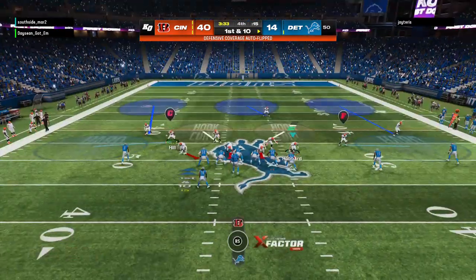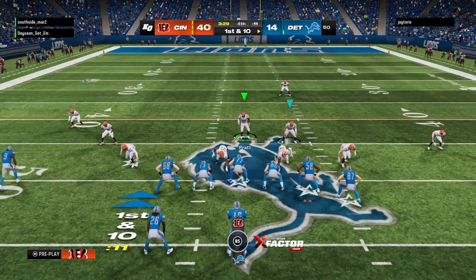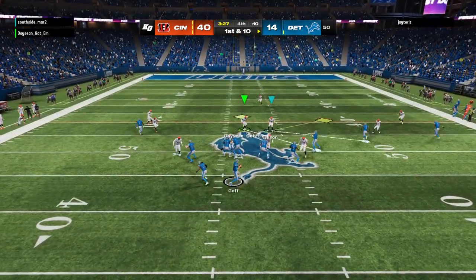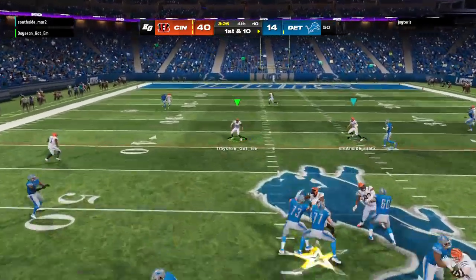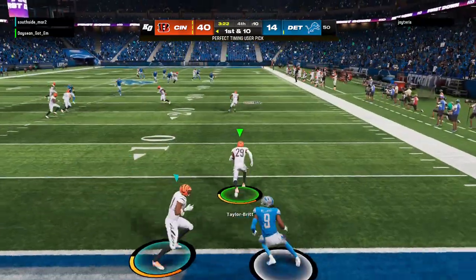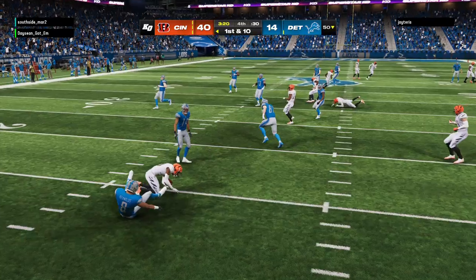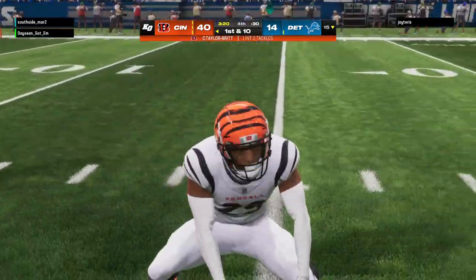So the line of scrimmage all the way up to midfield now as they've got it first and 10. From the 50, it's Goff. He's airing it out for Williams. And yet again, Goff is intercepted. And the Bengals are going to have it here at their own 15.